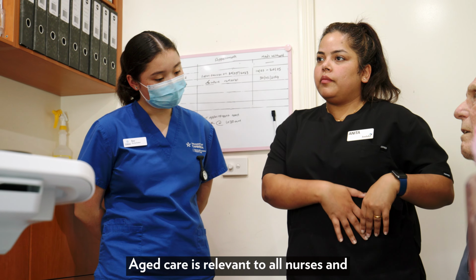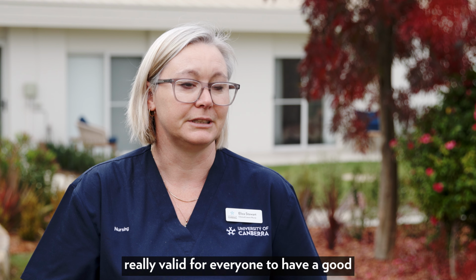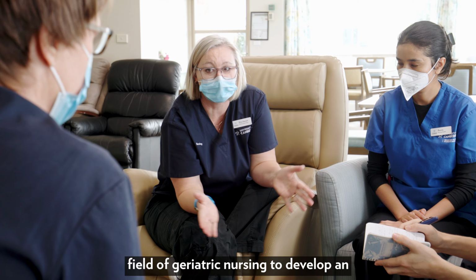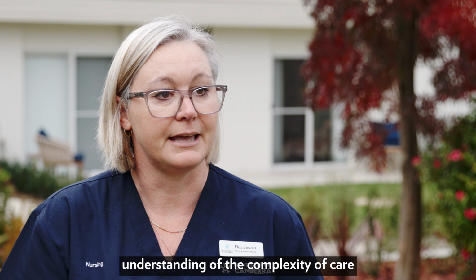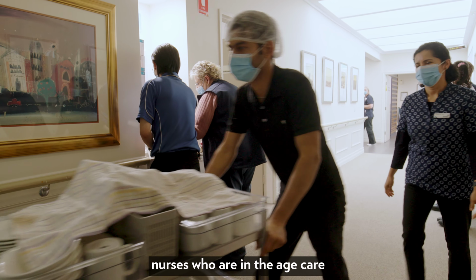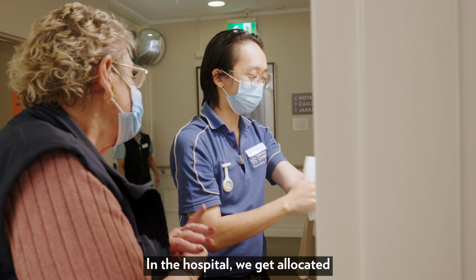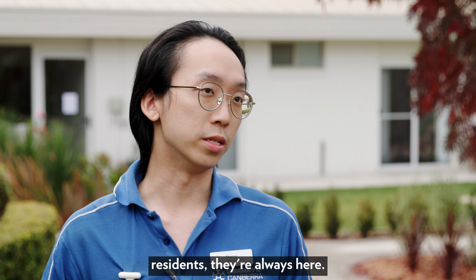Aged care is relevant to all nurses and all nursing students, and I think it's really valid for everyone to have a good understanding of what it is to be in the field of geriatric nursing, to develop an understanding of the complexity of care and also the depth of knowledge that nurses who are in the aged care, residential or ward care require.